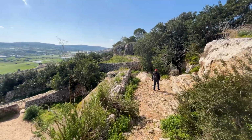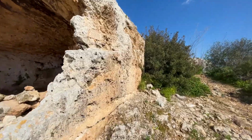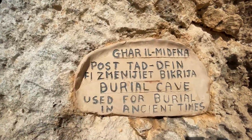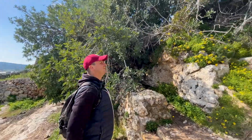Here we also see a grotto used for burial since the ancient times. Burial, also known as interment, was used for many reasons, some practical and some religious. In many cultures it was seen as a necessary step for the deceased to enter in the afterlife.